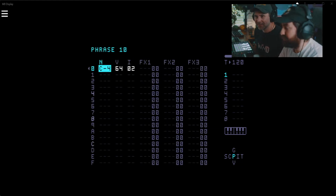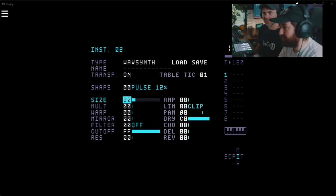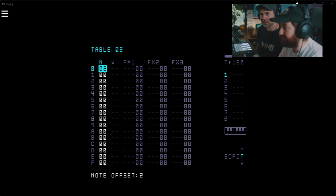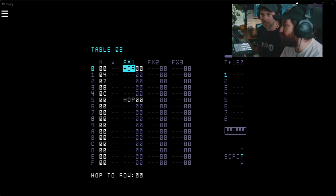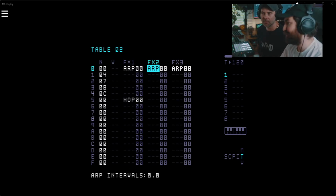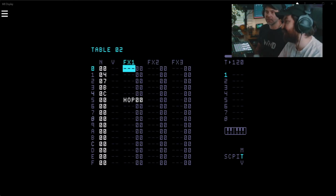Yeah. So for example, we'll just make this kind of quiet. Make an easy ARP. Do you even need to do table ARP anymore since there's an ARP? It's sort of a holdover from old tracker days, so it's a legacy command. What I wish ARP would do is cycle through all the notes here. Normally the ARP command is limited to 2 other intervals. I wish they could stack, so it'd ARP this way. I don't know how to explain it.